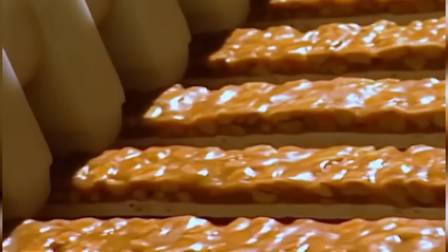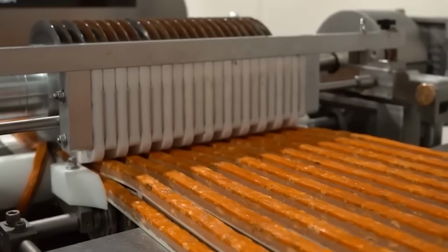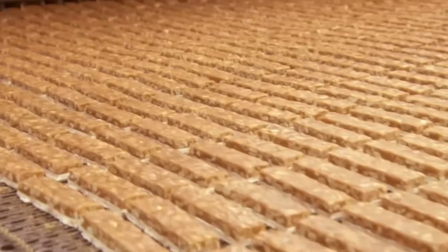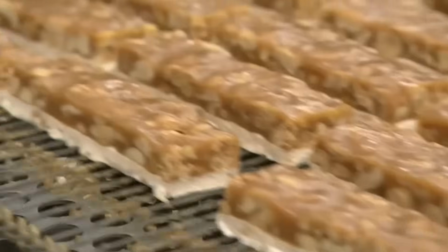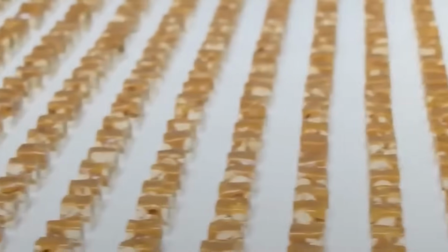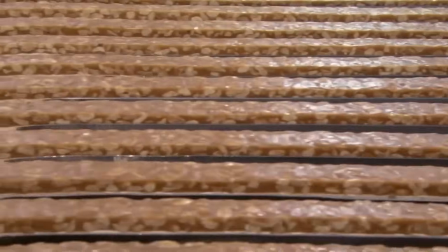High-speed ultrasonic knives are often used in this phase to make clean cuts through the sticky peanut caramel mass without dragging or deforming the shape of the bar. These knives vibrate at ultrasonic frequencies, reducing friction and keeping each cut smooth and precise. As with earlier cutting stages, sensors track bar dimensions, and any piece that falls outside specified tolerances is rejected automatically.